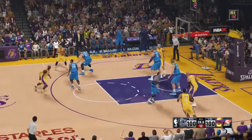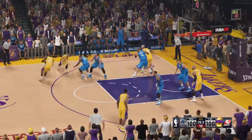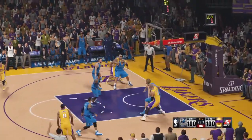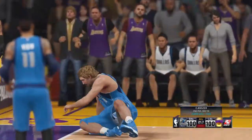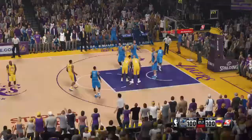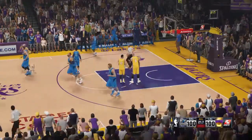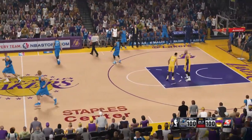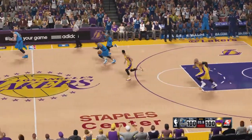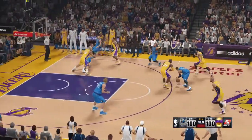Now here's Bryant. Johnson for three. And Carlos Boozer gets the whistle that time. That'll be his second foul of the game. Dallas has gotten off 4 3-pointers in the final quarter, and 2 of them have fallen.